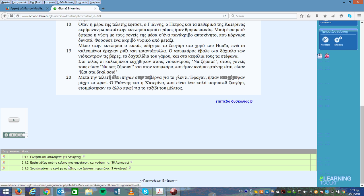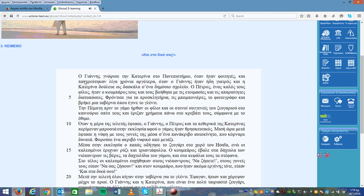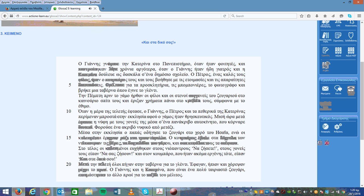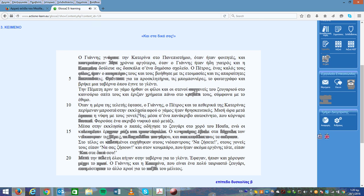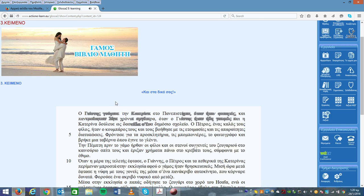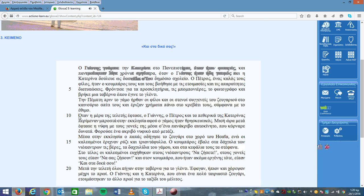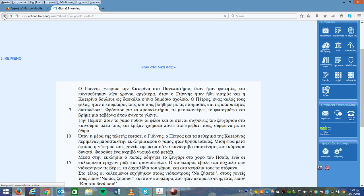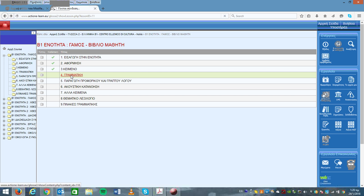Here we have got 3 exercises for this text. You can listen to the text too. So the students can read the text and at the same time listen to the text, or they can just listen to the text and do one of the exercises. We have got grammar in number 4.